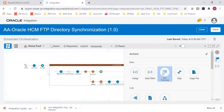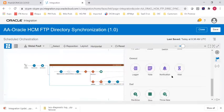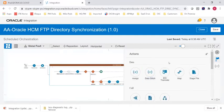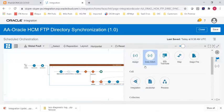There's the EDI translate that Subhani will be talking about a bit later, and so on. But you can see here, the usual suspects are still all available there, but that has been augmented with the data stitch here and so on.